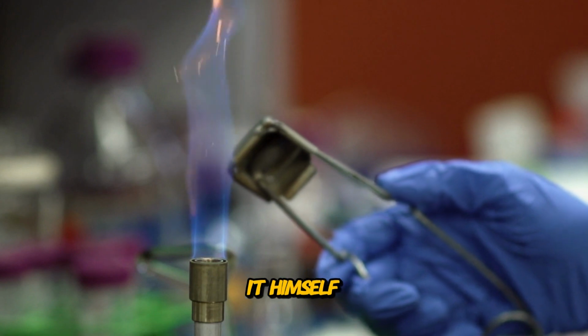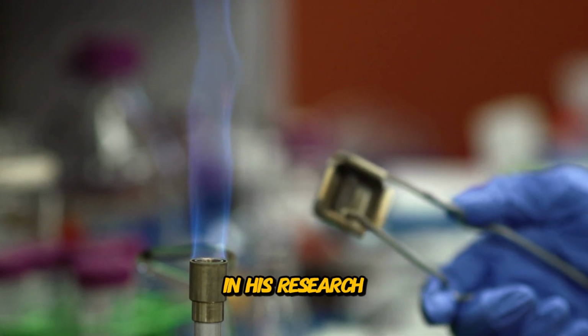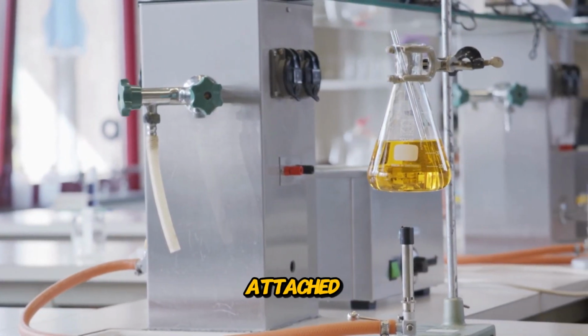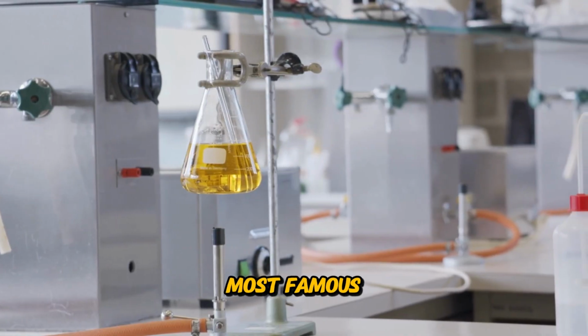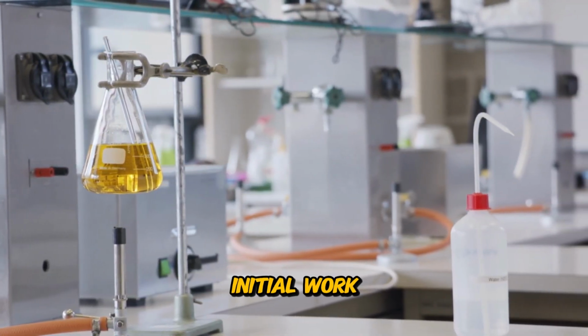Bunsen did not build it himself, but he did help refine it and used it extensively in his research. And because Bunsen was already a well-known scientist, his name became attached to the tool his lab popularized. It's a bit like how certain inventions are named after the most famous person connected to them, rather than the person who did the initial work.